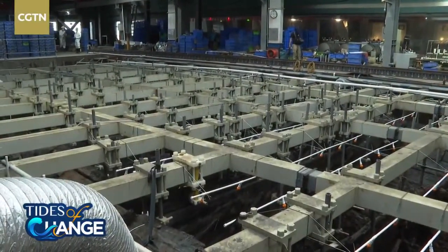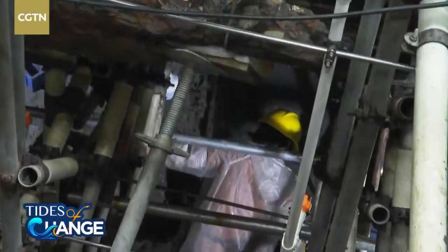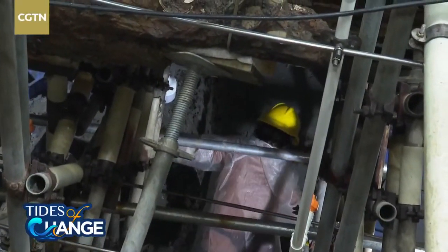Actually, we can see some workers down there getting the mud out of the ship, of the cargo. They're still working. So actually, we are at this excavation site as they are working.